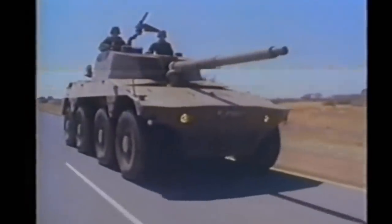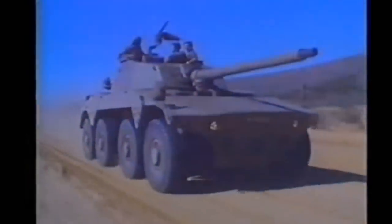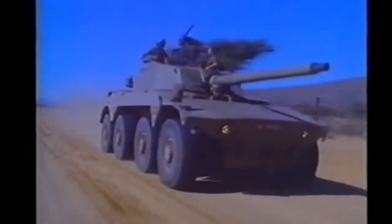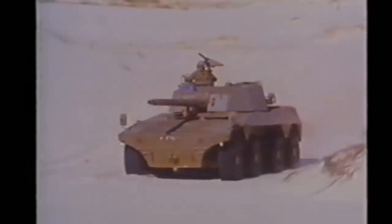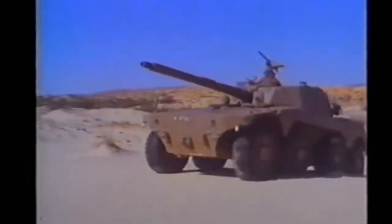Plenty more reviews coming up for South Africa, folks. I apologize again for not doing more reviews of these vehicles, and stand by for more reviews in the near future. Probably the next one I will do on South Africa is the G6 artillery piece. Definitely something I've been very interested to do some research on, so stand by for that.